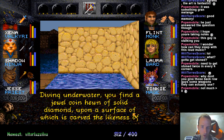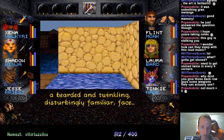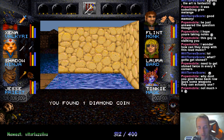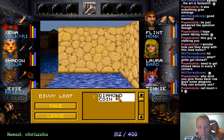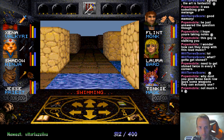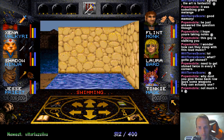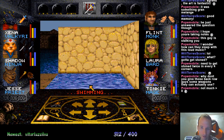Alright, diving in the water, you find a jewel coin, hewn of solid diamond, upon the surface of which is carved the likeness of a bearded and twinkling, disturbing, familiar face. You got a diamond coin? And one more to go. I'm glad I spent a lot of time leveling up swimming here. We're spending quite a bit of time in the water here.